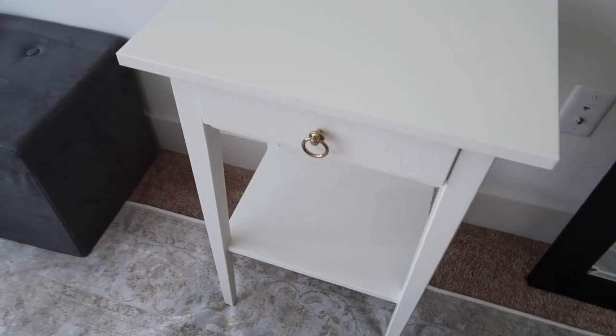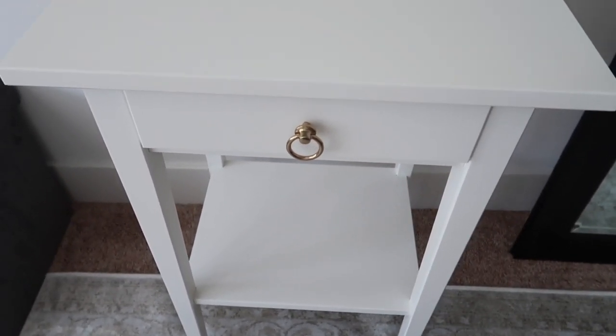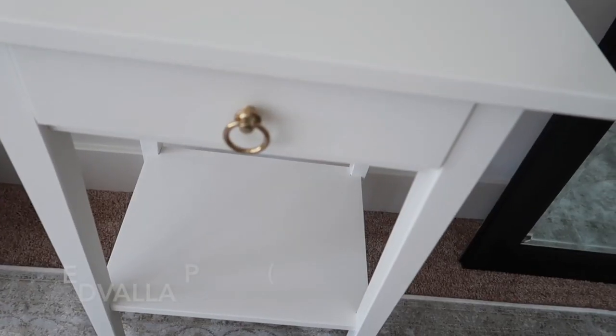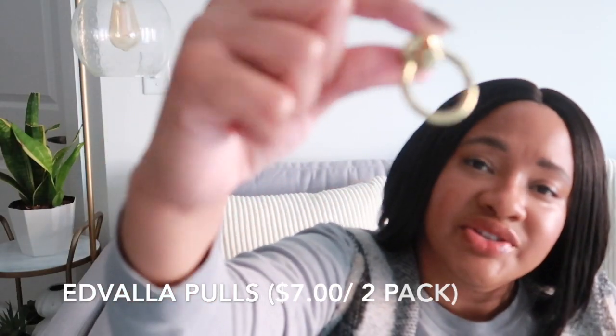Stay tuned for that. If you watched my previous video where I hauled a bunch of furniture, you know that I had these brass gold poles on my previous bedroom nightstands that have now been moved to other spaces in the apartment. I bought a pair and only used one, and so I have this remaining one, but they come in a two pack. I'll insert the picture here in the price. But they're just so darling. Kind of looks like earrings, but they're just so darling.